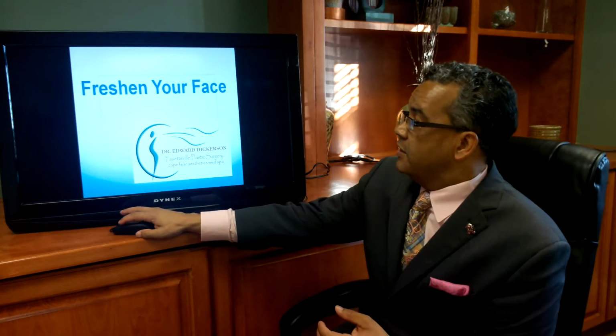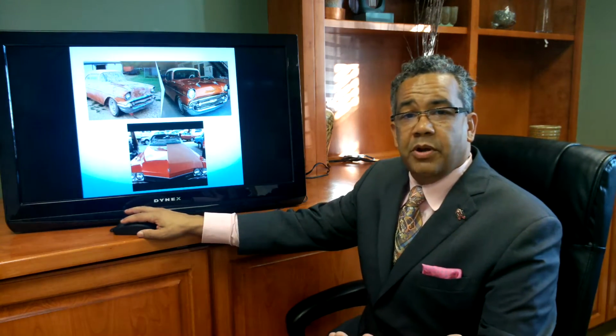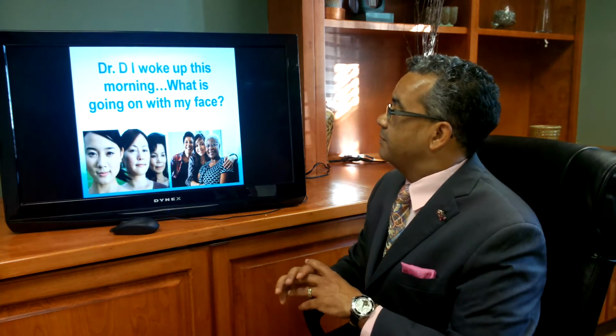I want you to think of yourself as a fabulous automobile. You are now a Jaguar. You can be a Cougar after we finish freshening the face, but let's just talk about Jaguars right now. And we're going to talk about those things that can really work on the paint job, but more importantly, take out a few little dents. So we want to essentially start with this, get a great restoration project done for you so you can look at this like this fine automobile up top.